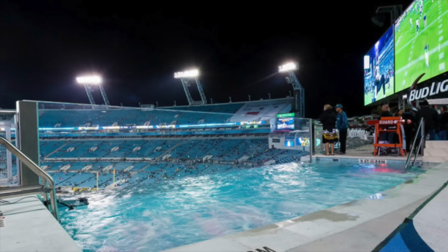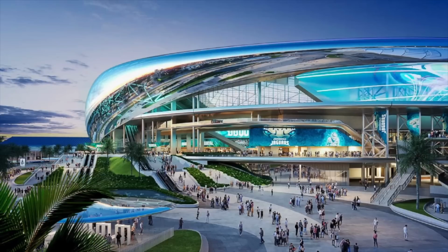I still do have some concerns on the funding because $1.4 billion for a team like Jacksonville, that's a lot of money. And you're talking about taxpayers paying for half of it. It gets pretty ugly. I know the city of Jacksonville owns the stadium, but this is not like a $300 million renovation. Those are kind of the numbers that we normally throw around.